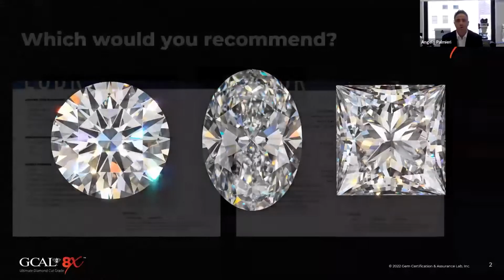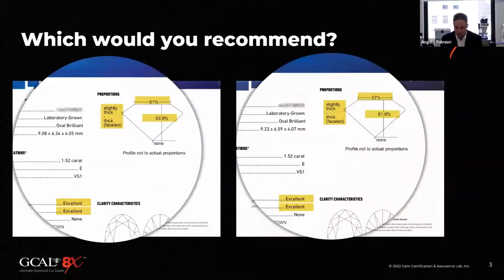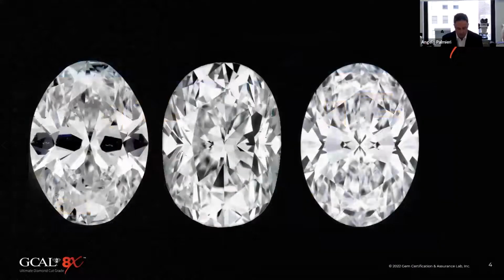So let me show you a very quick example. Looking at these two reports, how would you ever know which diamond to recommend? The information is too limited. Is table and depth percentage, along with polish and symmetry, enough information? This is the problem. Until you can actually see the diamond, how would you really know what you're going to get? You might prefer or even expect the diamond on the right, but based on those reports, you certainly could get one of the other two.